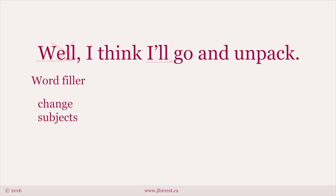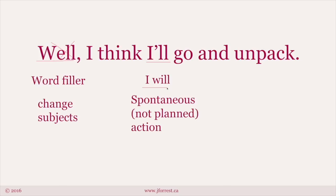What's this here? It's a contraction of "I will": I'll. Repeat, I'll. In natural spoken English, the unstressed pronunciation is "I'll." I think I'll go. Because we say it so quickly, it loses some of its pronunciation. I think I'll go and unpack. And of course, "I will" is the future simple. Here she's using the future simple because she's talking about a spontaneous action. Spontaneous just means that the action was not planned. So this is when we can use the future simple.